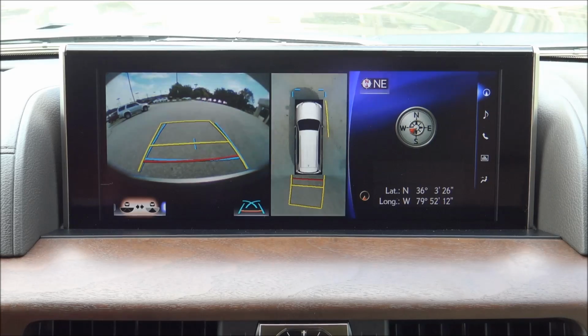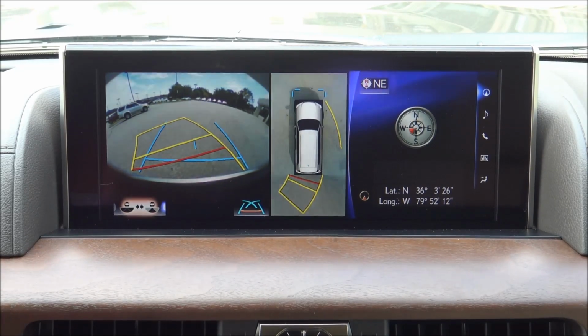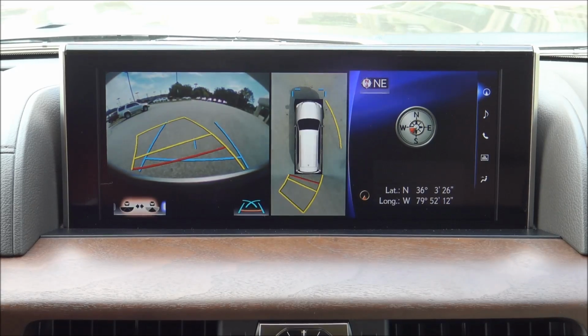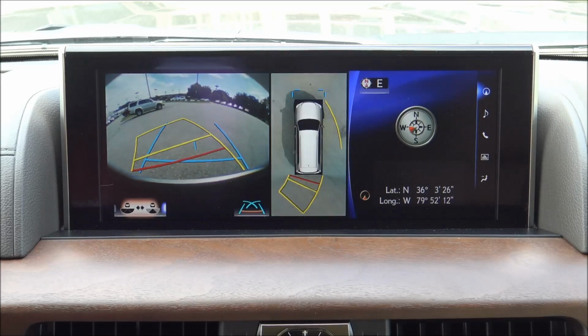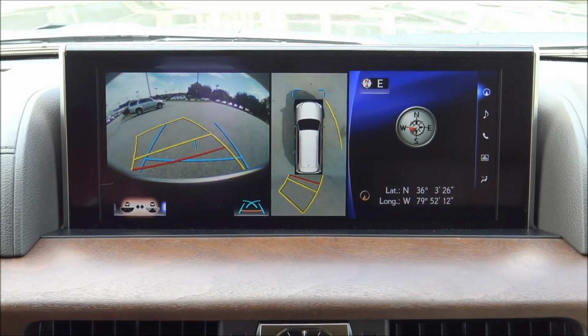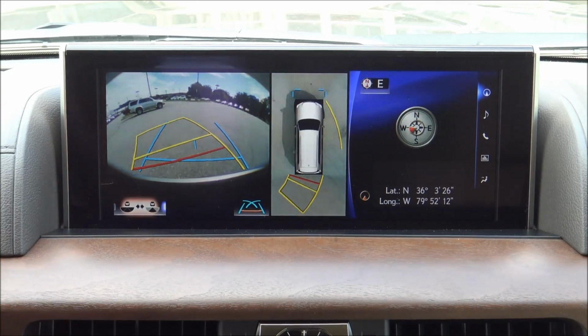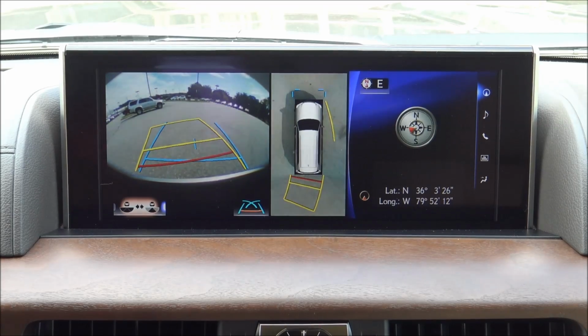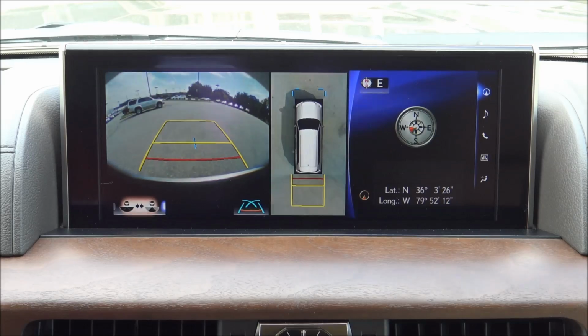So when I turn my steering wheel, you can see that the grids begin to turn. The screen on the left is showing the grid moving to the left, so that if I begin to move, I can see that that's where the vehicle is going to end up. You see that? It's curved. So if I keep my steering wheel at the angle that I have it right now, that's where I'm going to end up. And then I'm going to turn it and line it up with the blue lines. I'm just going to end up going straight back.